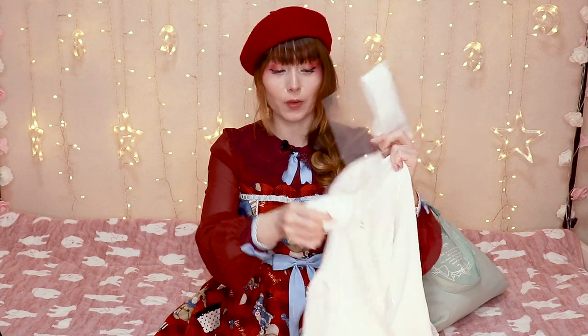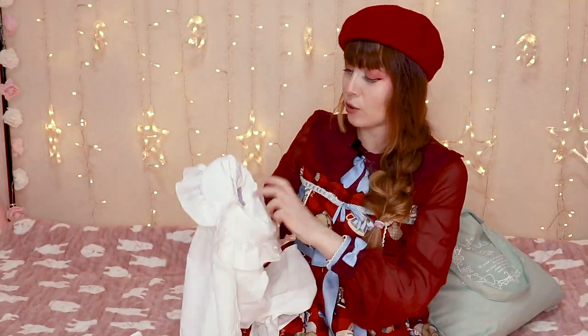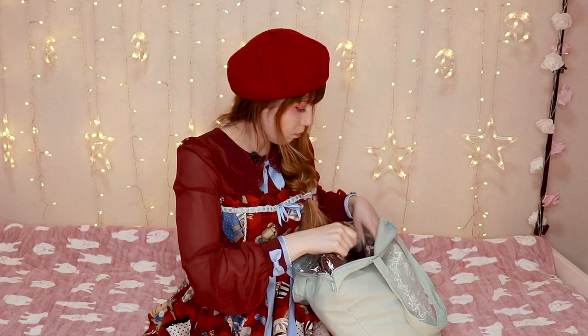Okay, let's see how many items are in here. First of all, oh, it's a white blouse. And it actually comes with a sash. Sometimes with Lolita fashion, you can get a sash for the back, so that's good. It looks fine, it looks fluffy, it looks like it has space, and it has a nice, cute, rounded collar. So this will definitely be a great addition to my Lolita fashion wardrobe, because white blouses, you know, always neat.